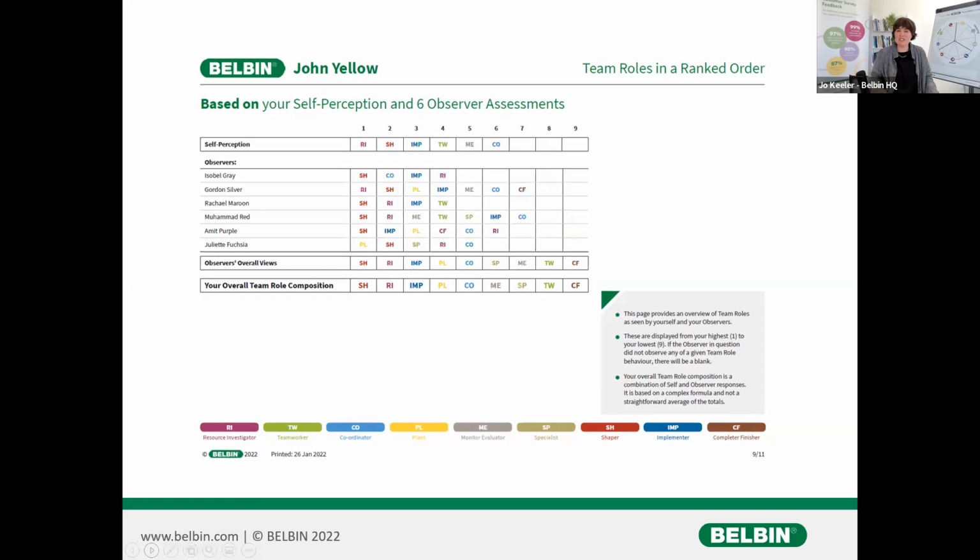John Yellow, my goodness. As you can see, people aren't seeing as much of a broad range of team role behaviours. There's areas there which are blank. So they're seeing everything or nothing, so to speak. And you can see that there's real coherence there with the shaper behaviour. Everybody's got the shaper there in the top 2 team roles. But again, you can ask questions about the relationships that everybody has there, why they're not seeing so much.